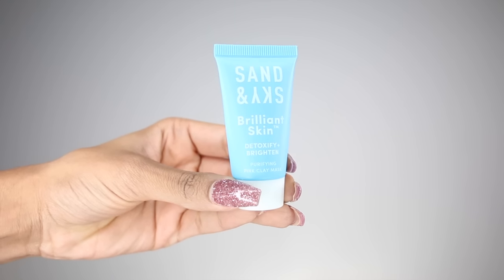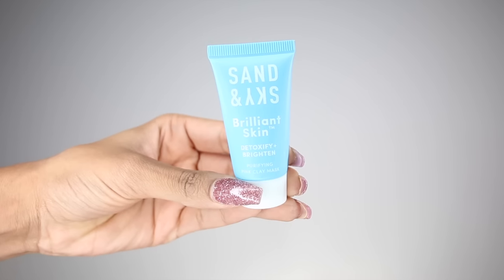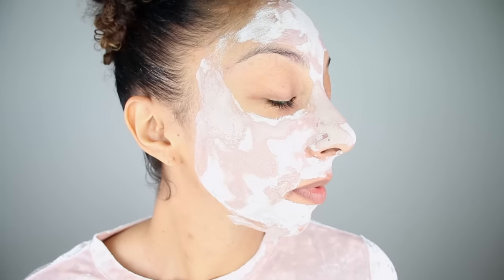The first item in my Ipsy Glam bag is the Sand and Sky Brilliant Skin Detoxifying Pink Clay Mask. This will literally draw out any toxins in your skin. It has botanical ingredients to absorb dirt and impurities. It's non-drying and it's a very gentle formula that tightens the appearance of pores, leaving your skin glowing.